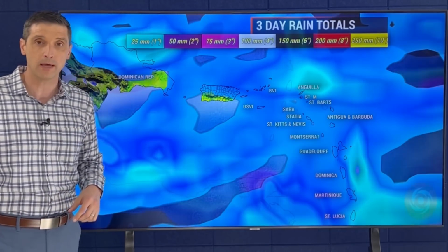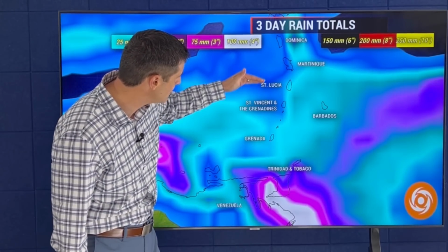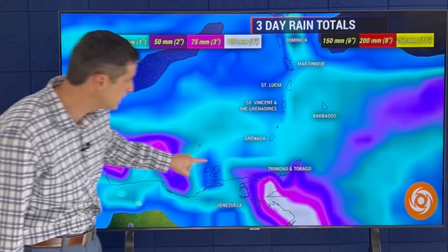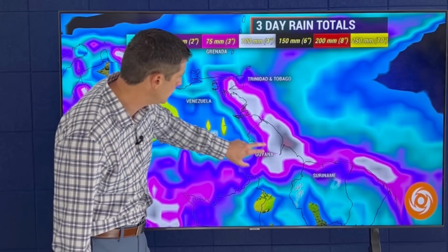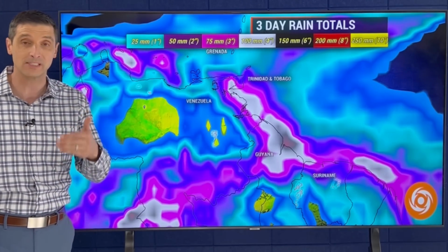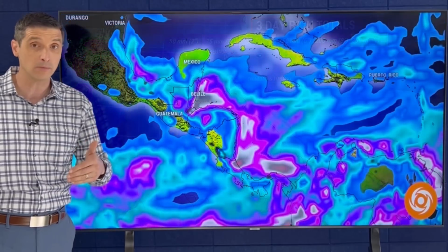Anguilla over towards Saba and Statia the next couple of days. But a few more Dominica south. This is where we'll have hit or miss showers, but more widespread, as I showed you earlier, as we get back through Trinidad and Tobago, northeastern Venezuela, Guyana, and Suriname, northern sections of Suriname, where we could get some spots of 75 millimeters of rain or 3 inches of rain. Some spots could get a bit more.